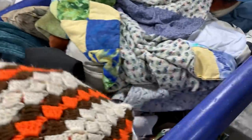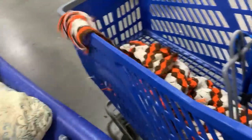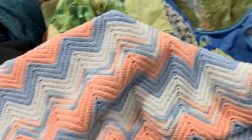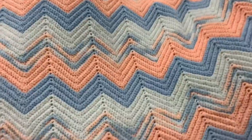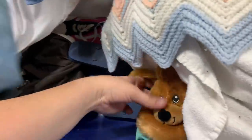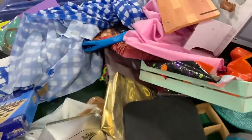But I think it's machine made, isn't it? Huh? Machine made? No, somebody handmade this. Really? Yeah. They handmade this one too. Look. Pretty. It's the dog slipper. Well, maybe the blanket. Really been into it lately since I got the last one.